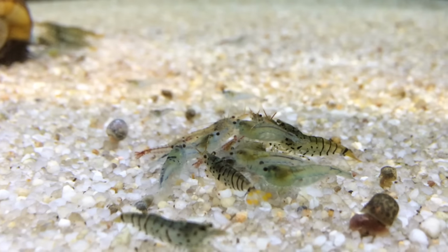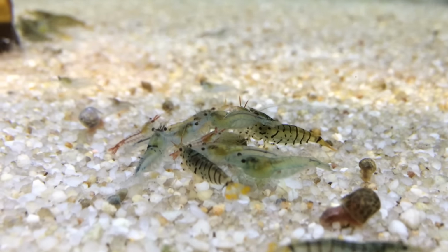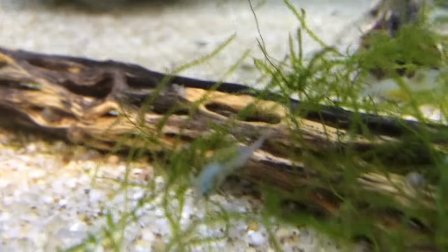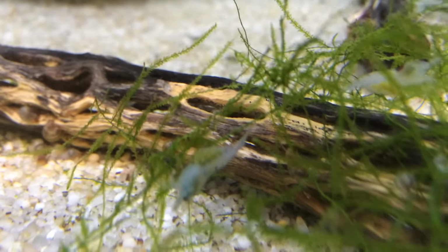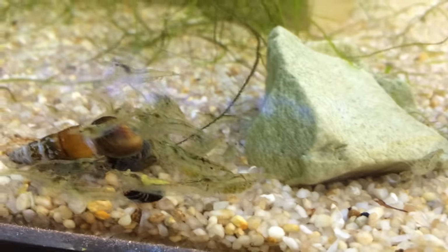But it all takes time. So I just need to take the time to do it and make it happen. But they're doing really well. There's some really pretty ones in there. They're definitely breeding, and so that's always a good sign. Here's another tank of the blue velvets, and yeah, doing well. I'm really happy with them. I'm happy with all my shrimp, as you can tell.